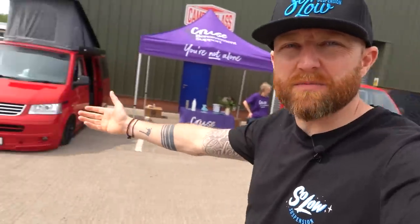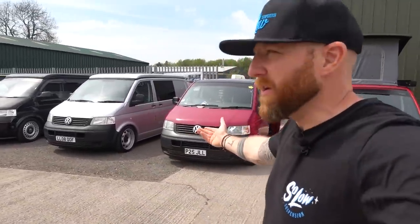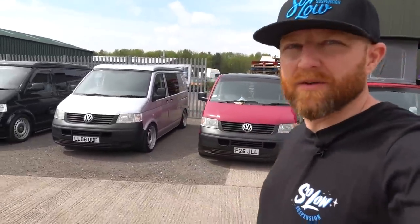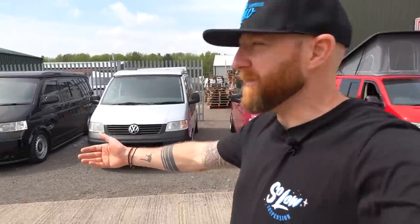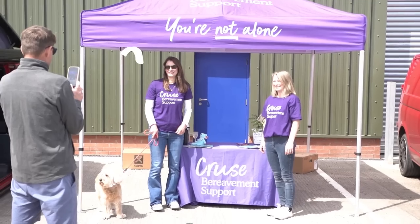But anyway, we have some absolutely stunning preface T5s here. These guys can show you that you don't have to facelift the T5 to make it look special. You can make it look special or crazy or individual your own way. So we decided to do this gathering. We put tickets out there, and it's all in aid of a really serious charity, which we'll put the link to below here: Cruse Bereavement Support.